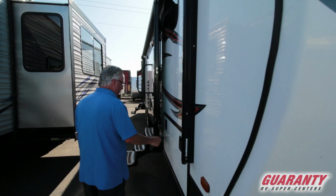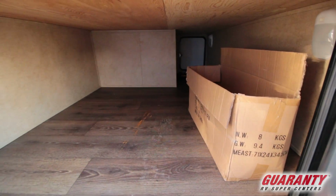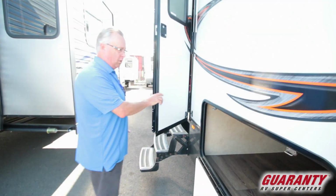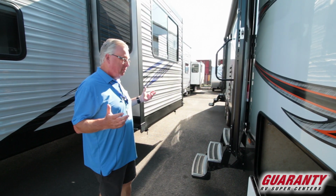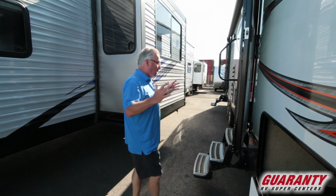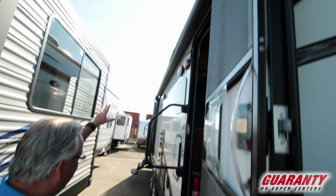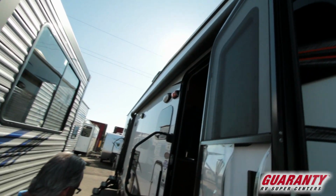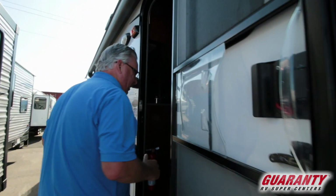We've got a nice front pass-through compartment that passes all the way through to the other side. A lot of storage in this for a bumper pull toy hauler. As you know, if you've been shopping the market, most of them have really small storage areas. Nice full electric awning with LED lighting behind the awning. Aluminum wheels, nice wheel package. We'll come back to the outside.